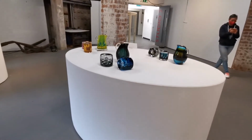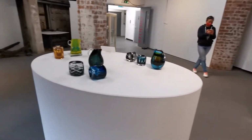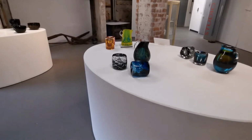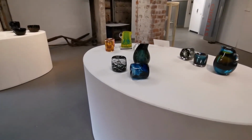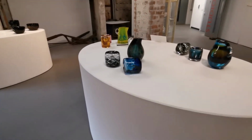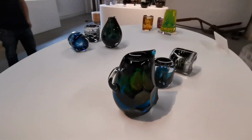But yes, the tools are a big part of the story. So if you can use some of the patterns or tools and put a contemporary spin on it, it makes total sense. I love it.